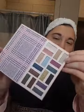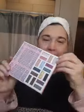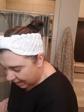Okay, let's use this Love in Paris eye palette. I've been playing with it. I've been teasing you guys with it, and it is here. It launches today on my website. You can pick this up yourself.